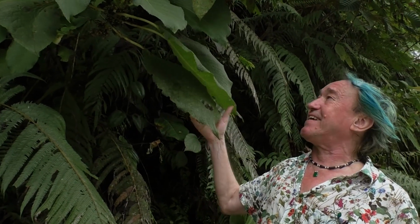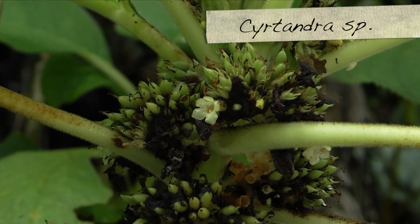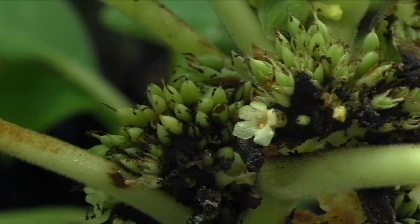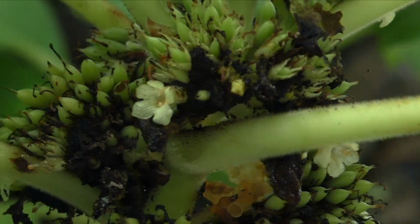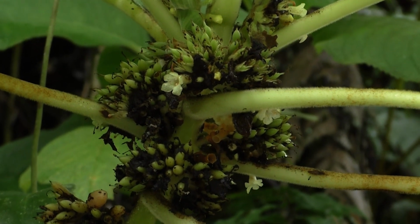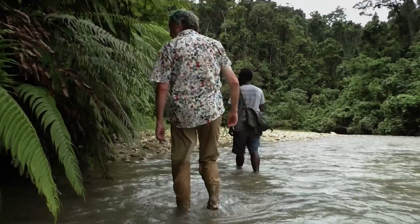Here we see a shrubby member of the Gesneriaceae family, a Cyrtandra. It's interesting because Cyrtandra is a genus which is very well diversified in New Guinea, in Solomon Islands, in Fiji, and also in Polynesia, even Hawaii. So it's a genus of Asian origin, which has a high diversification in New Guinea and all the Pacific islands.